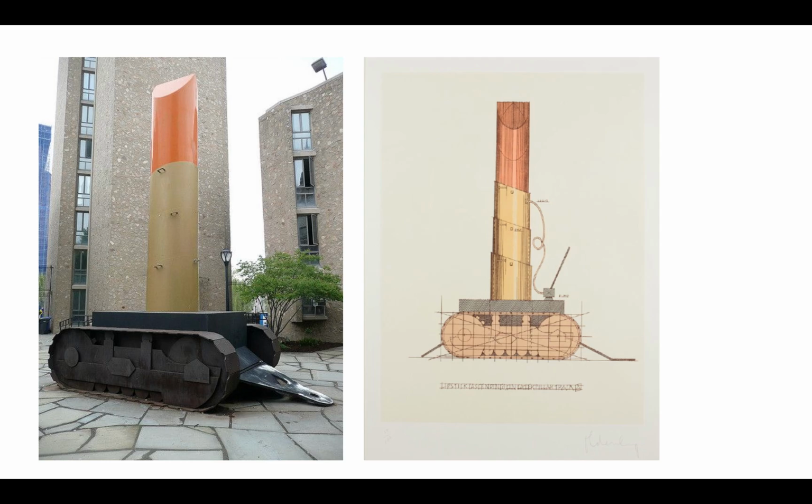So originally this was installed at the Beinecke Plaza in New Haven in 1969, and it was intended as a platform, like I said, for public speakers rallying against the anti-Vietnam protests. It was put up secretly, and it was his first monumental sculpture.